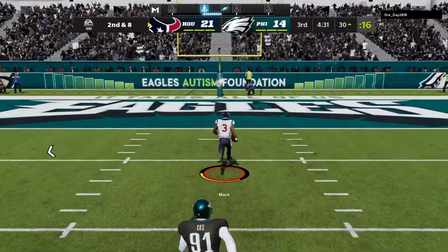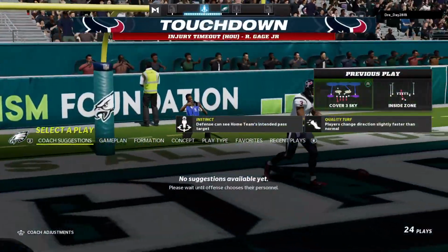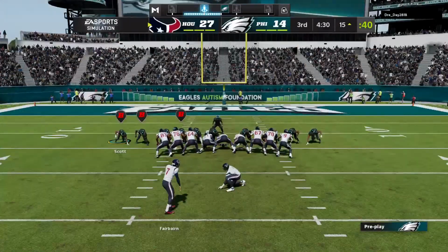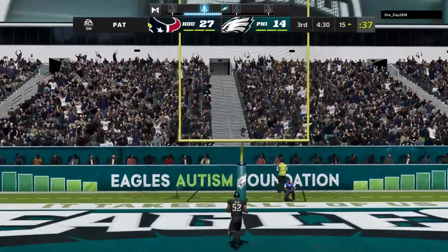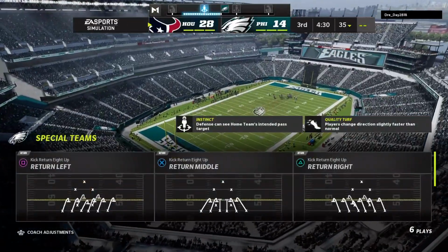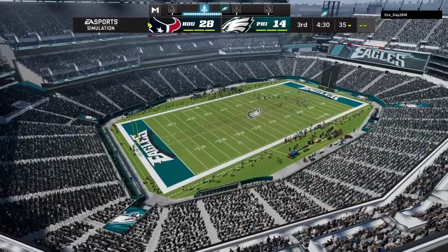And some room to work. Right. Touchdown, Houston. Marlon Mack, his 6th touchdown of the season, and the Texans will add on to their lead. Extra point by Fairbairn, up and good. And the lead now up to 14. Eagles 14.